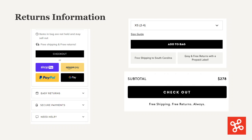And lastly, returns information. As I mentioned before, clothing is often returned because visitors can't try the items on themselves. So make sure to mention return information across the site, on the product page, in the cart, in the checkout, so customers know they can purchase and return items, because otherwise, if they're not able to return items for free, they're probably less likely to want to purchase.